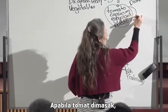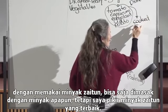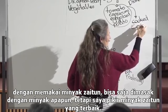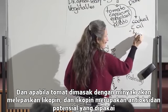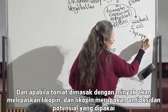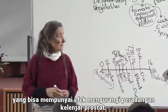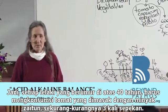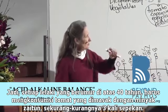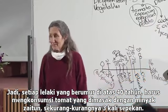If tomato is cooked with olive oil, it can be cooked with any oil, but I think olive oil is the nicest. If it's cooked with oil, it releases lycopene. And lycopene is a potent antioxidant, well, it can have an effect to reduce the inflammation of the prostate gland. So every man over the age of 40 should be having a cooked tomato and olive oil dish at least 3 times a week.